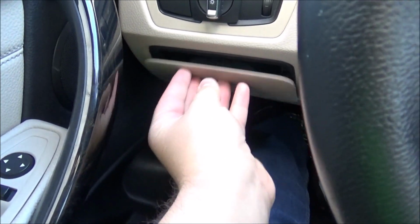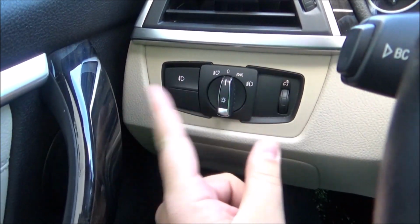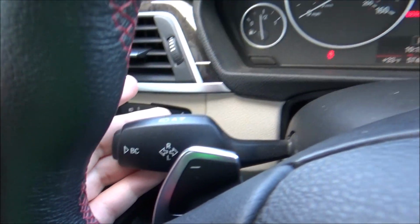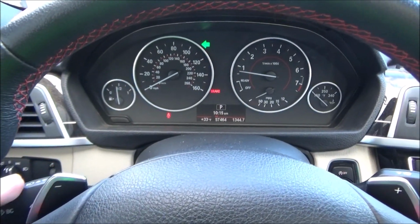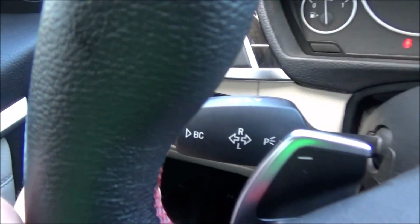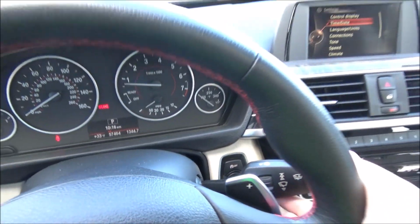Some storage, climate vent for the driver, your headlight controls. On this side you have your high beam, turn signal, and information display stalk, whereas on this side you have your wiper stalk.